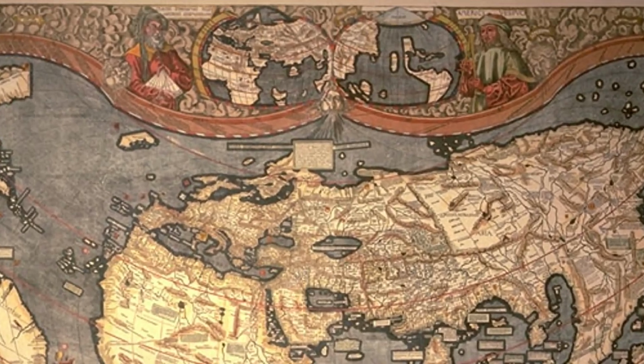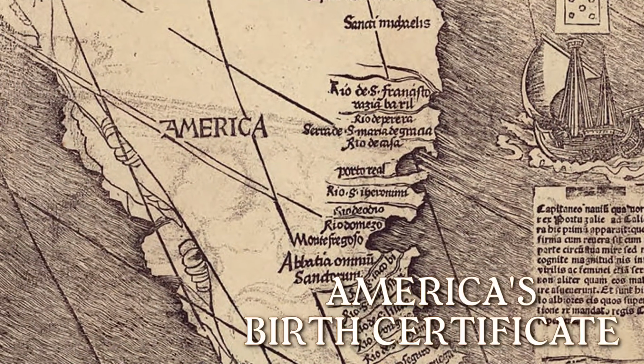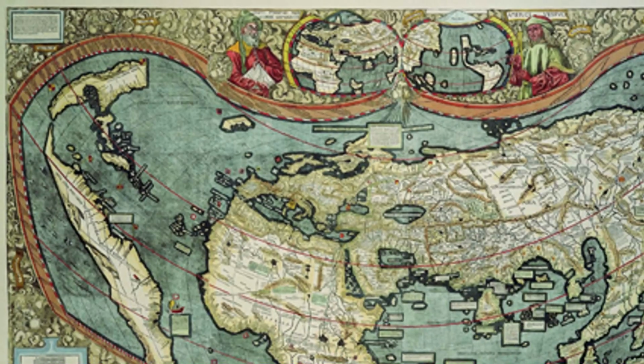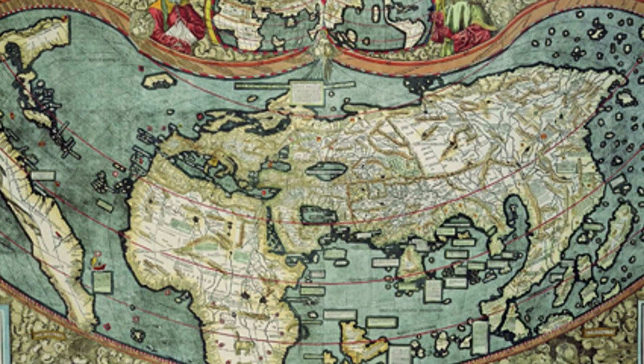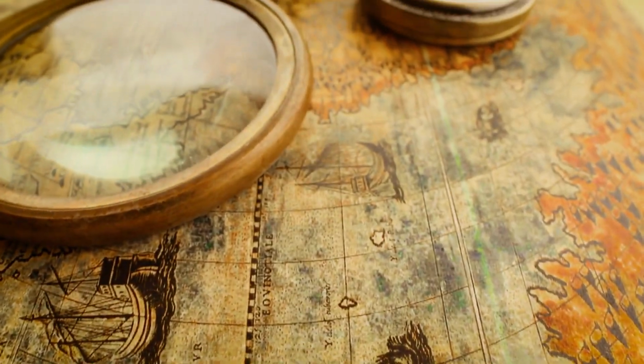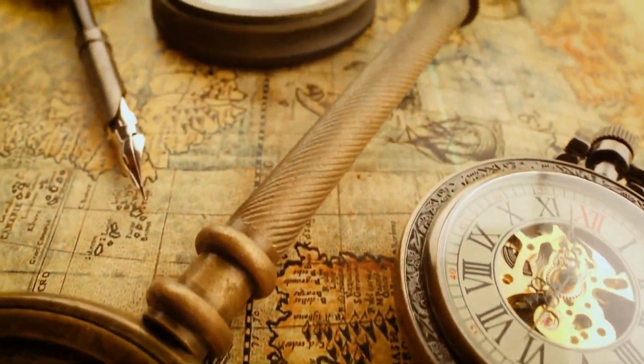A quick cool fact about this map is that Vespucci and Ptolemy appear at the top of the map, and it is known as America's birth certificate. However, Waldseemüller never used the name America again on any other series of maps as he had reservations about naming a continent. If only he knew now that it stuck.